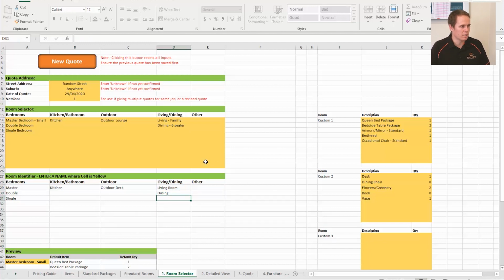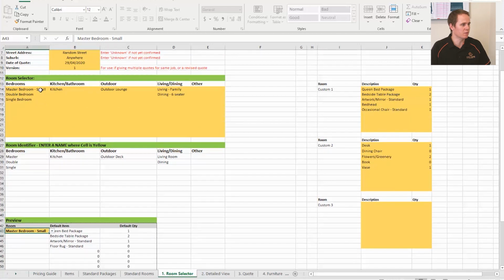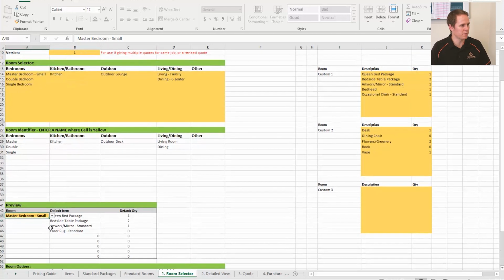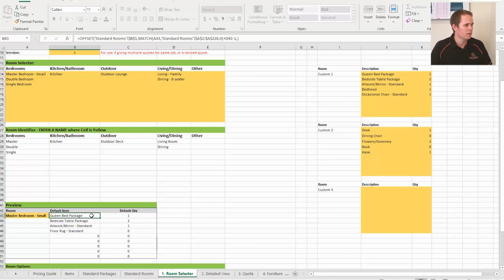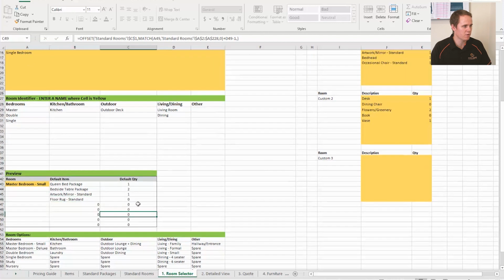Before I go on, a little pause on my time, but I just want to show you something. I'll come down here. My master bedroom small, which I've selected in this example, has this preview down here, where, if you forget what's in it, you can check. My default is to include a queen bed package, which I've set up to include all the linen, scatter cushions, everything else that goes with the queen bed. I've got 2 bedside table packages, I've got the artwork, and I've got room for a rug if I want it, but at the moment the default is 0.